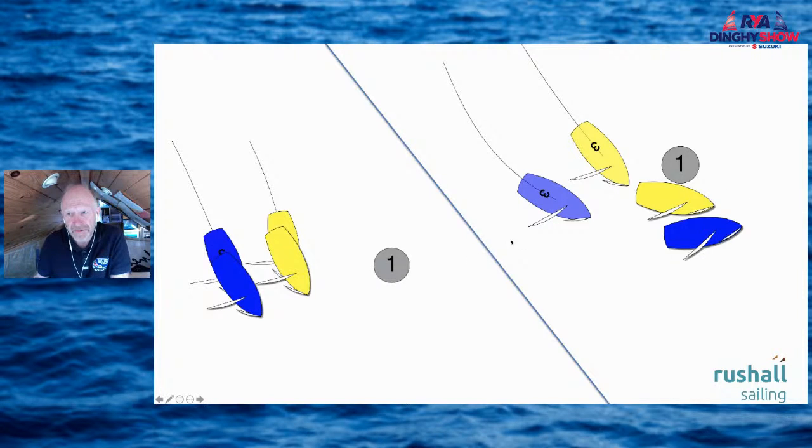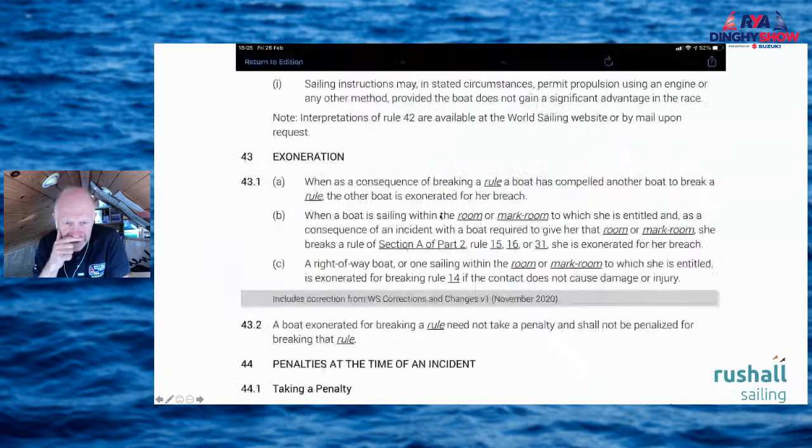In the tight rounding on the right, though, yellow is definitely sailing within the mark room that she's entitled to. She has broken Rule 11, but she will be exonerated, which brings me nicely to the other significant change for us. The effect is the same. All of these things were dotted around the rules, but all references to exoneration are now under Rule 43, where we can find them.